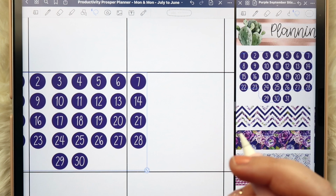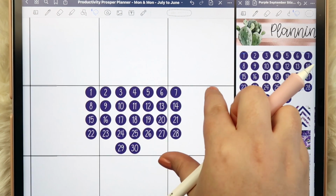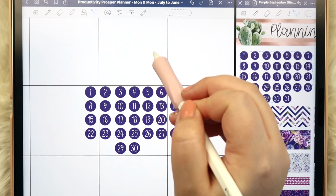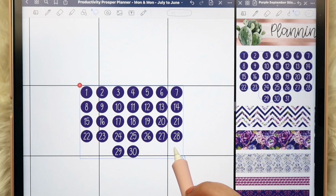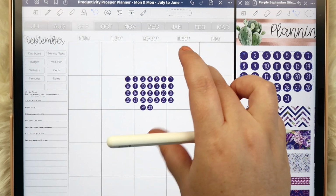Okay, so the 1st is on a Wednesday. So I think this is one of my tips, by the way, is to lasso all of your date dots at once and make sure images is checked on, and then resize them all at the same time. That way you can make sure they're all the same size, and it just makes it a lot quicker to get your date dots in.